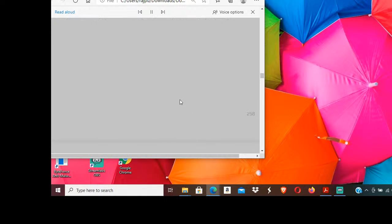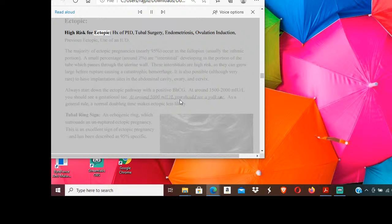258. Ectopic. High risk for ectopic: history of PID, tubal surgery, endometriosis, ovulation induction, previous ectopic, use of an IUD. The majority of ectopic pregnancies, nearly 95%, occur in the fallopian tube, usually the isthmic portion. A small percentage, around 2%, are interstitial, developing in the portion of the tube which passes through the uterine wall. These interstitials are high risk, as they can grow large before rupture, causing a catastrophic hemorrhage. It is also possible, although very rare, to have implantation sites in the abdominal cavity, ovary, and cervix.